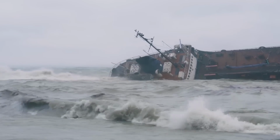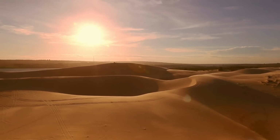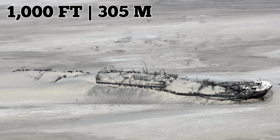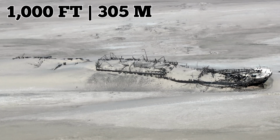Over 500 ships have wrecked in the thick fog, rough seas, unpredictable currents, and heavy winds over the last several hundred years. Sailors who survived the wrecks and made it to land often perished from dehydration in the scorching desert heat. Today, Edward Bohlen sits over 1,000 feet away from the water, a distance as far as the Eiffel Tower is tall, near two other wrecks, the Otavi and the MV Dunedin Star.